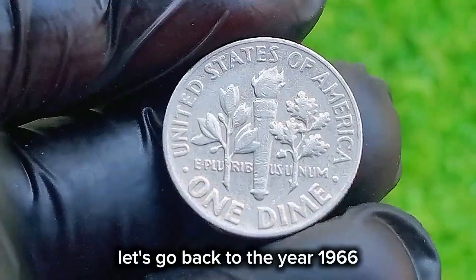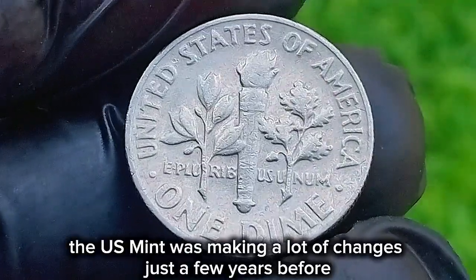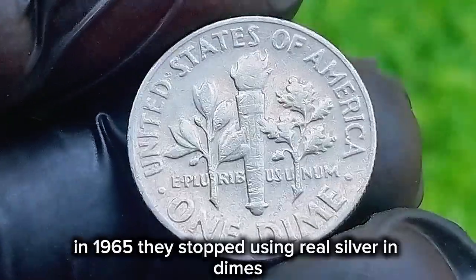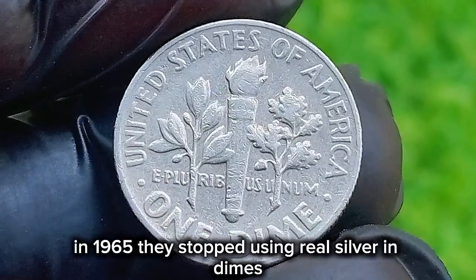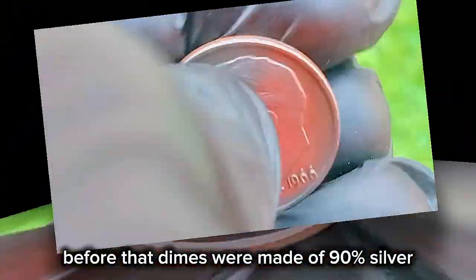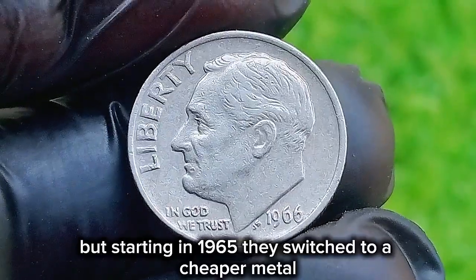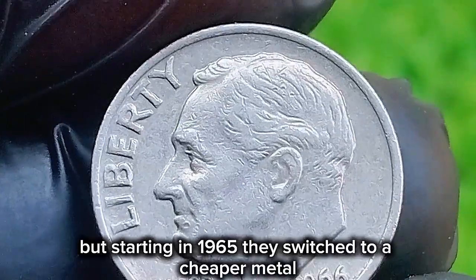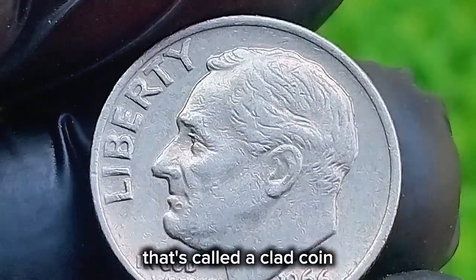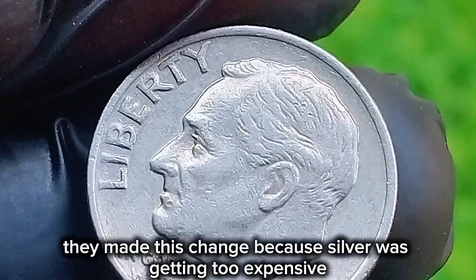Let's go back to the year 1966. At that time, the US Mint was making a lot of changes. Just a few years before, in 1965, they stopped using real silver in dimes. Before that, dimes were made of 90% silver. But starting in 1965, they switched to a cheaper metal, copper with a thin layer of nickel. That's called a clad coin. They made this change because silver was getting too expensive.